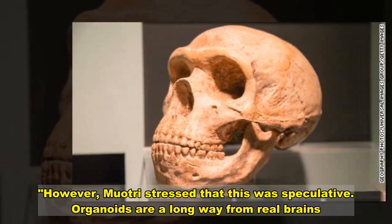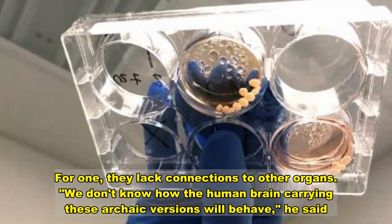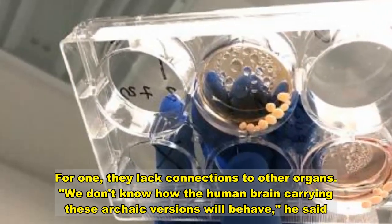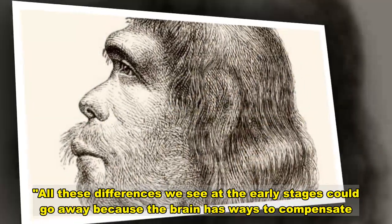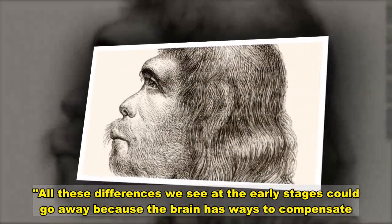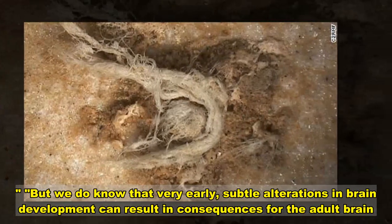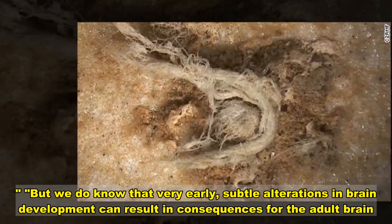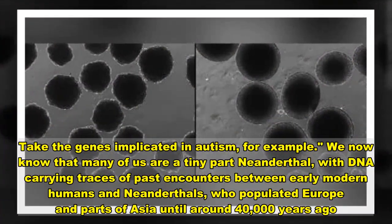Organoids are a long way from a human brain; for one, they lack connections to other organs. We don't know how the human brain carrying these archaic versions will behave. All these differences we see at the early stages could go away because the brain has ways to compensate. But we do know that very early, subtle alterations in brain development can result in consequences for the adult. Take the genes implicated in autism, for example.